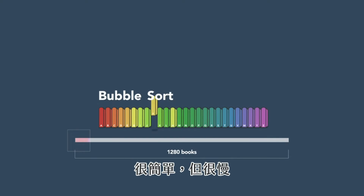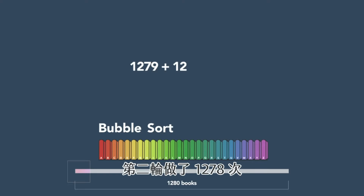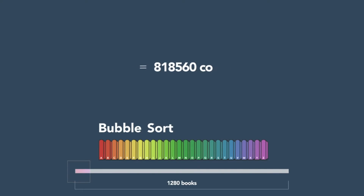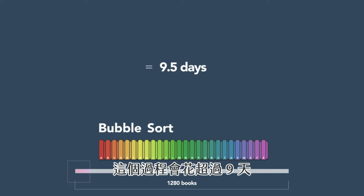It's simple but slow. You'd make 1,279 comparisons in the first round, then 1,278, and so on, adding up to 818,560 comparisons. If each took just 1 second, this process would take over 9 days.